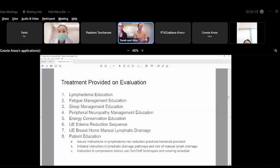Energy conservation pretty much goes with the fatigue and the sleep management. The edema reduction sequence is one of the exercises that we sent over, and I'll go over that in just a little bit. And then we talk about manual lymph drainage. I didn't really go into any of that much today because that's a whole other section on just lymphedema itself and how you do that. And in the United States, I'm not sure about other parts of the world, there are lots of different lymphedema certifying bodies. Depending on who you got certified with, your manual lymph drainage techniques might be a little bit different. So it's hard to say.